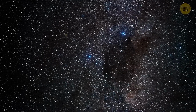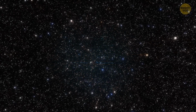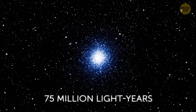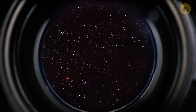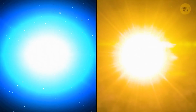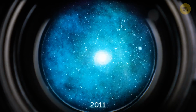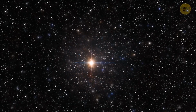Not so long ago, scientists discovered that one of the most massive stars in the neighborhood had just disappeared. It was a star 75 million light-years away from Earth. Normally, it'd be too far away for astronomers to clearly see individual stars, unless they're huge. And the star we're talking about was enormous. It was shining 2.5 million times brighter than the sun. For the last time, astronomers saw the star in 2011. They decided to examine it more closely several years later, but it was already too late.